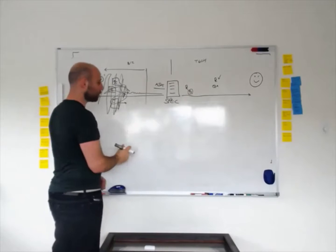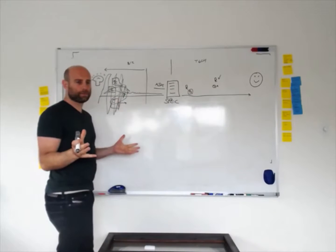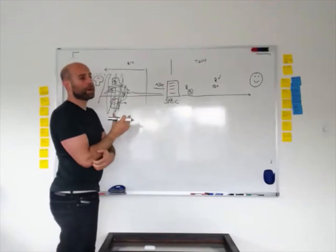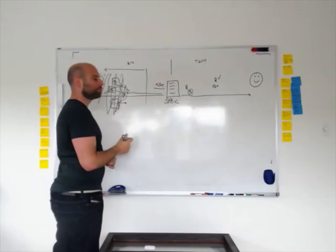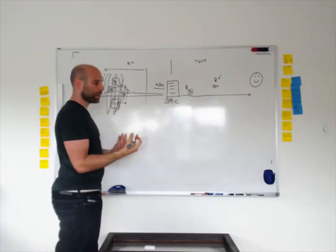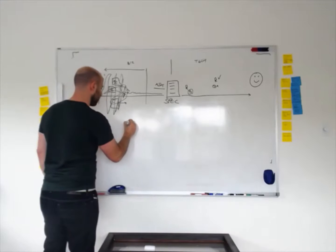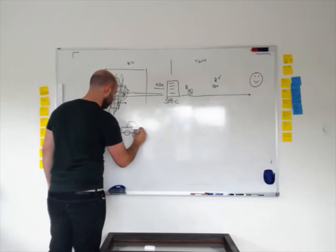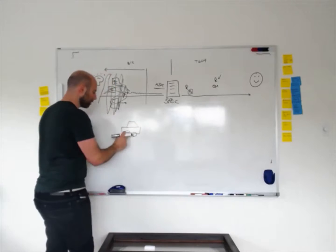In the business, we have a business domain. If we're talking about, for example, a car manufacturer, we would look at their business domain as they obviously have models. Although that looks like a boat, it's actually a car. So they would have cars.